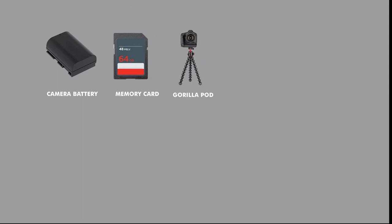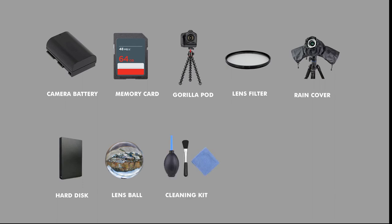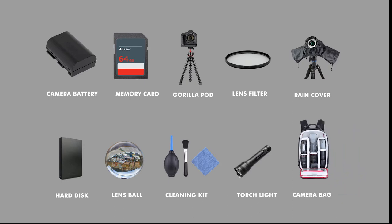And along with that, one needs camera batteries, memory cards, tripods like that of the Mountain Air series or Gorillapod, lens filter, rain cover, hard disk, lens ball for some creative shots, lens and camera cleaning kit, LED or torch lights, and the last is a sturdy bag which is suitable for all climatic conditions in order to protect your gears.